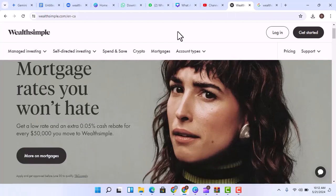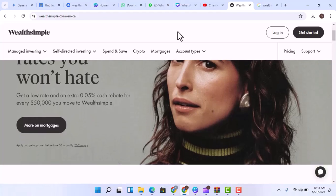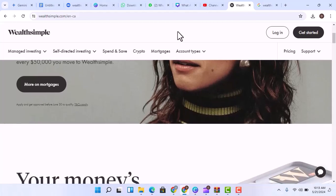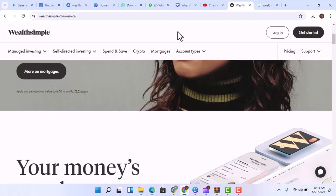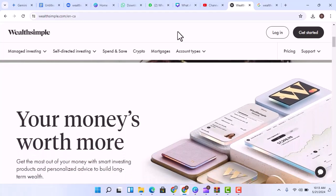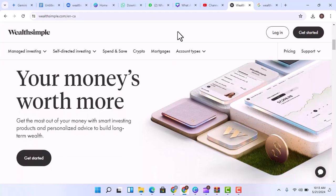Let's face it, investment strategies can change, emergencies pop up, or maybe you've spotted a dream vacation deal. Whatever the reason, understanding how and when you can access your funds in a Wealthsimple account is crucial. So, buckle up and get ready to pull back the curtain on Wealthsimple's withdrawal secrets.